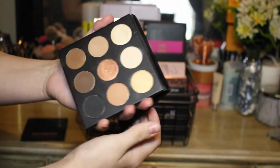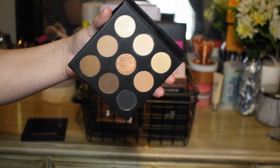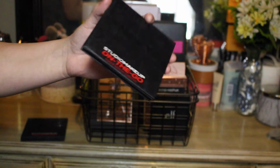This is the warm tone palette. I've been so into warm tones the past 3 years or however long I've been into makeup, and I'm just really over it now, and I know I won't use this palette as much as someone else would, so I'm just gonna give it to my sister, who's literally sitting right over there in a chair, and she's reaching out her arm for me to give it to her, so there you go.